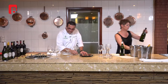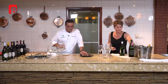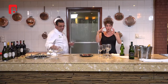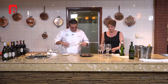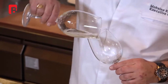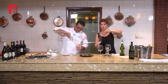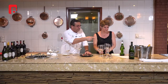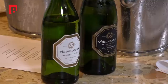So this is the Sauvignon Blanc Reserve, and this is from one vineyard. One terroir, only from one plot, and maybe this will be a better match. Maybe we have to swap some things around. It's the same grape. So this is the Sauvignon Blanc and this is the Sauvignon Blanc Reserve. What is the difference? The premium comes from different vineyards.